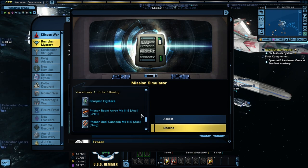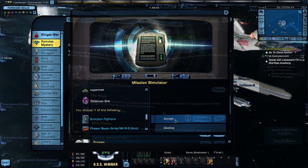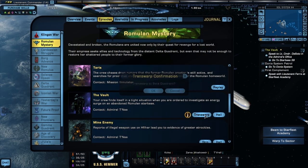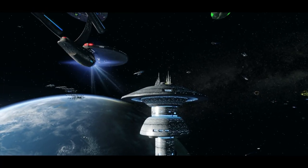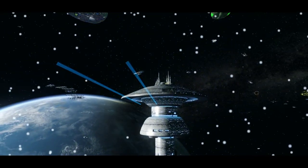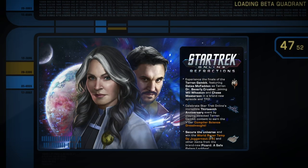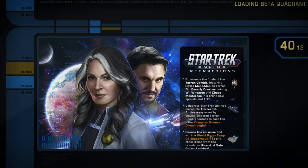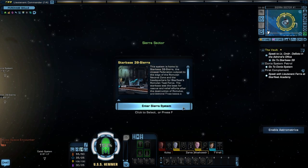Okay, so we need to investigate the Vault and find out what's going on. Okay, so let's use transwarp. Right, so let's enter the Sierra system. So we need to go to Starbase 39.